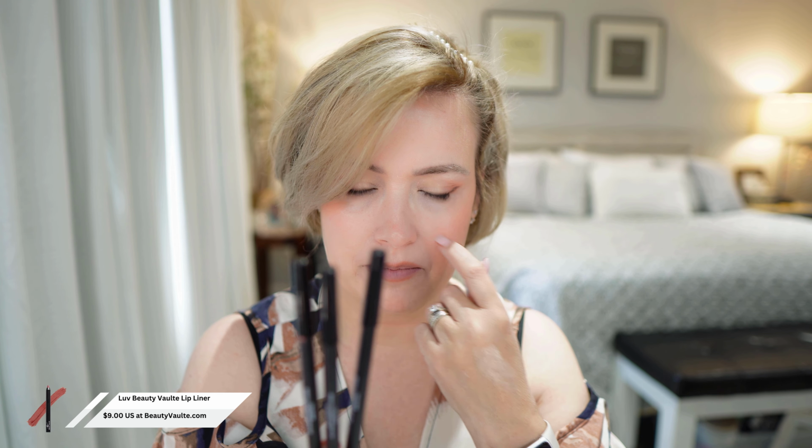I did a video the other day and I didn't post it and I will not post it because I had so many makeup mistakes. I can't remember where I got these. This is Love Beauty Value. These are lip liners. I think I got them from Shoppers Drug Mart because I have 3, or maybe I got it from Ipsy. I can't remember.